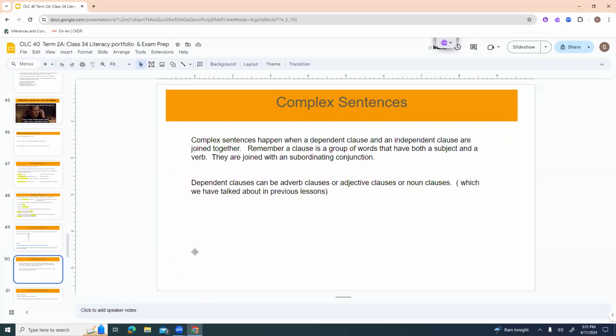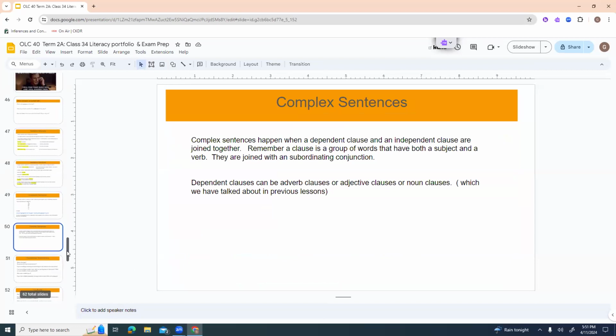Last one, complex sentences. They happen when a dependent clause, which is an incomplete sentence, and an independent clause, which is a complete sentence, are joined together. You can only do that with a subordinating conjunction. There are all sorts of subordinating conjunctions. We did a whole bunch of them. I don't think I included it here. Okay. Things like because, although, when, let me think, after, all those kind of things, since, due to, are ways you can join two sentences, okay?